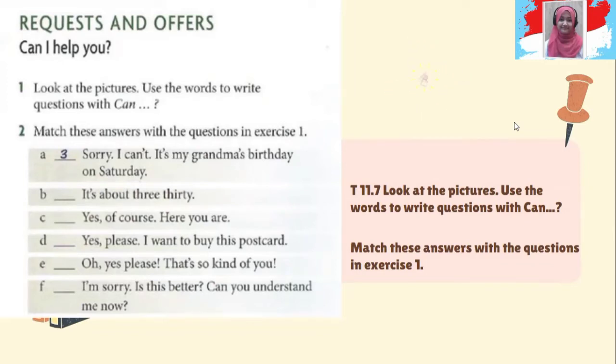Coba kalian cocokkan ya pertanyaan yang sudah kalian buat. Cocokkan dengan jawaban ini. Kira-kira nomor A matches the questions in number 3. What about B, C, D, E, F? Pause the video. Focus on the answer. Okay.